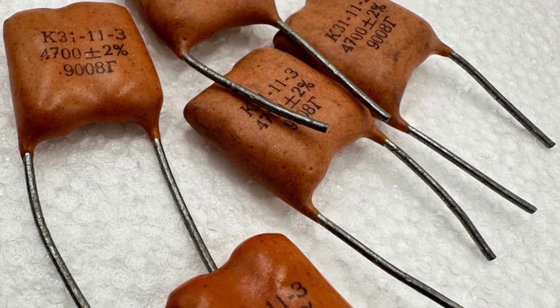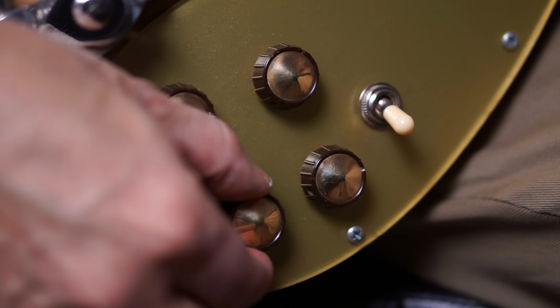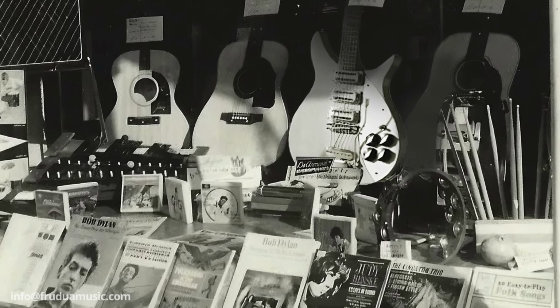I have connected a 4.7 nanofarad capacitor, the same that John had on his Rickenbacker, to the bridge pickup of this guitar and to a push-pull potentiometer. Pulling the push-pull knob enables me to engage the high-pass filter capacitor, so we can hear the original sound of the bridge pickup exactly as John heard it when he first bought his guitar in Hamburg in 1960 until he recorded the Please Please Me album.